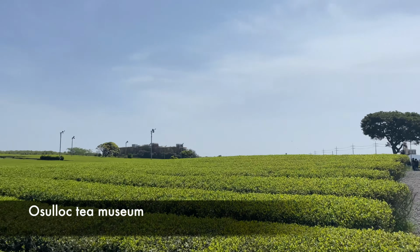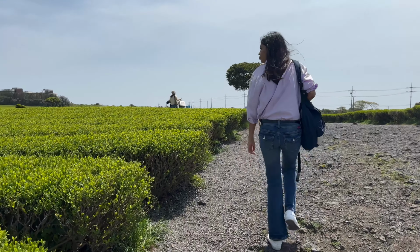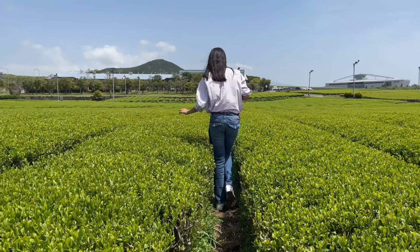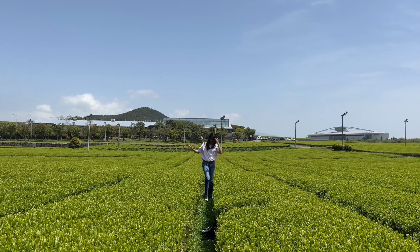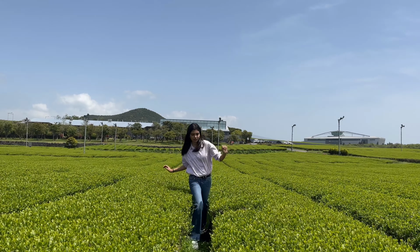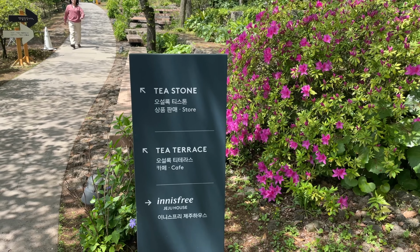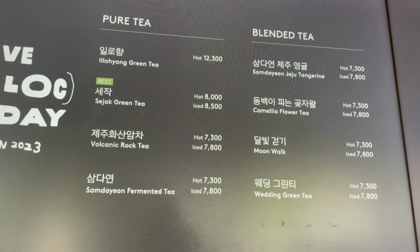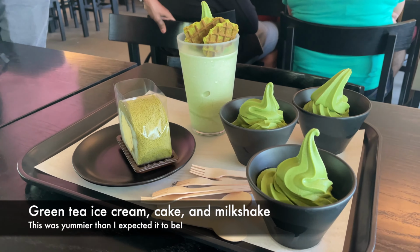After that, we went to Osulloc Tea Museum. So there's a cafe there, I think it's called Osulloc Cafe itself, I'm not sure. They're famous for their green tea products, and it's really yummy, I highly recommend it.